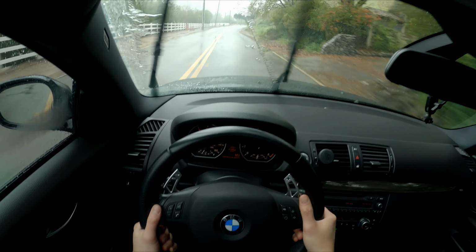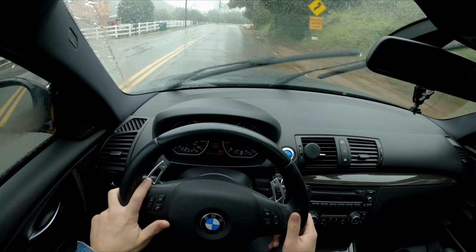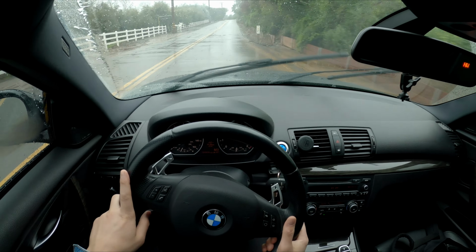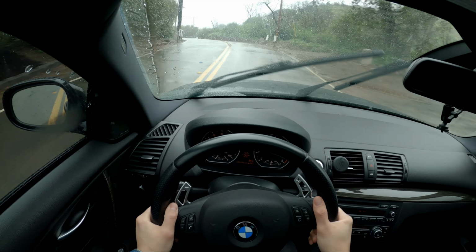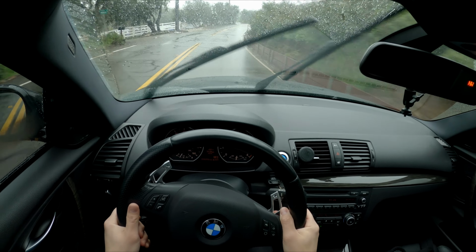Dude, this car's got some grip. Bro, that was wet, and it's wet as hell out right now and it barely spun. Just a tiny bit first. Third gear wet. Good braking. Dude, these tires, man, nice.